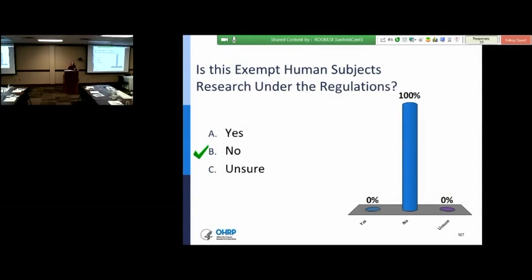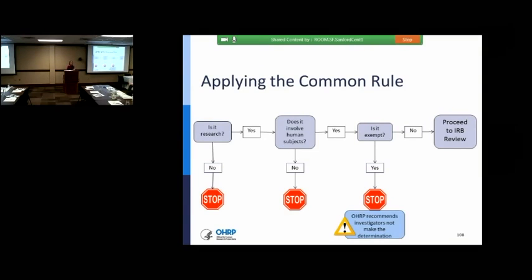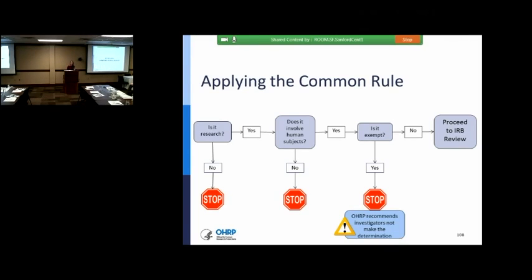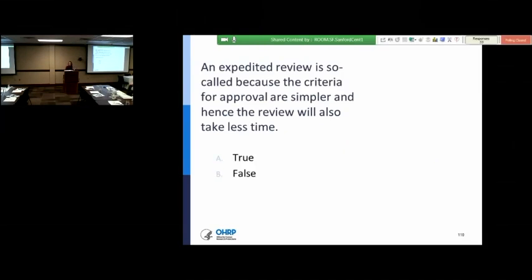Okay, so we've worked our way through the first three decision points in our flow chart here. It is research, it involves human subjects, it is not exempt, we've determined, and so on it goes to IRB review. Okay, fantastic. Your next question. This one is not for the investigator, this is for you, for the IRB, because the investigator doesn't get to decide this. So, would you review this expedited or full board? So this is the next thing that we're going to talk about.